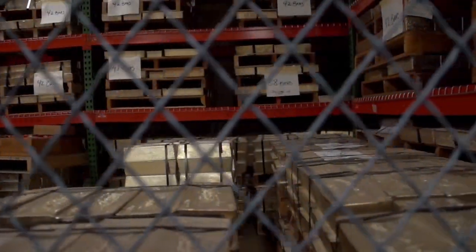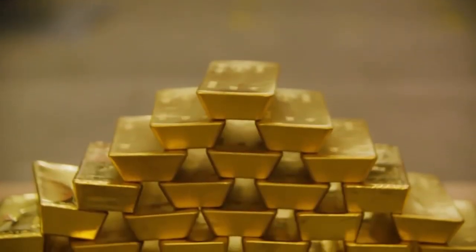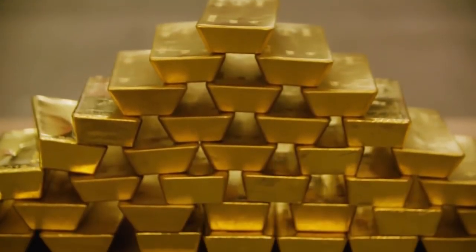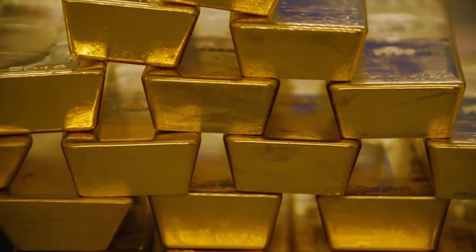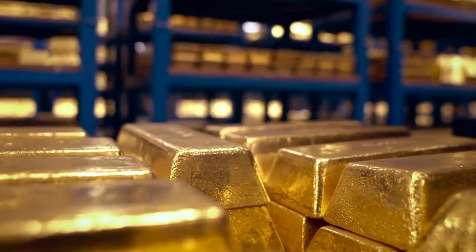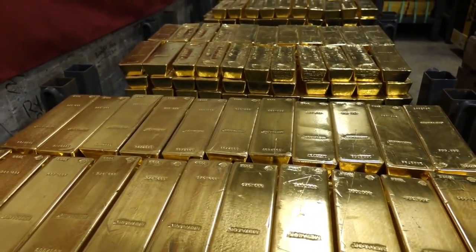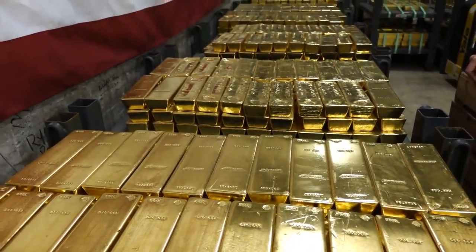At its peak, the vault held over 12,000 tons of gold. Since then, the activity of gold deposits and withdrawals has slowed down, and the vault has experienced a gradual but steady decline in overall holdings. However, the vault remains the largest monetary gold depository in the world today.